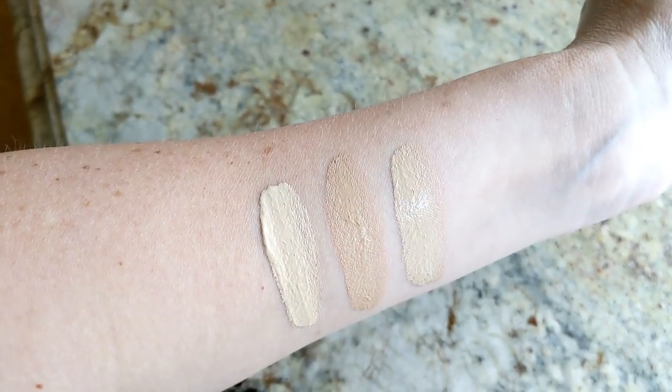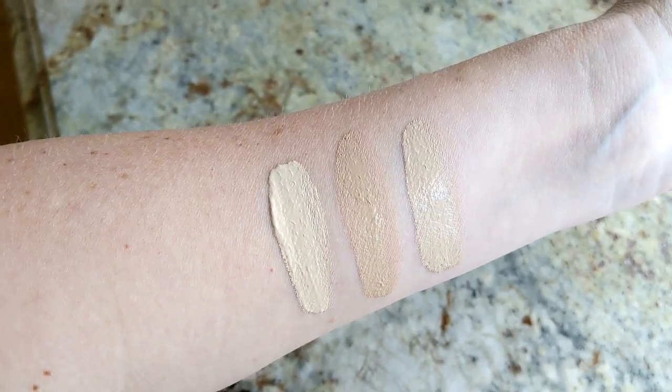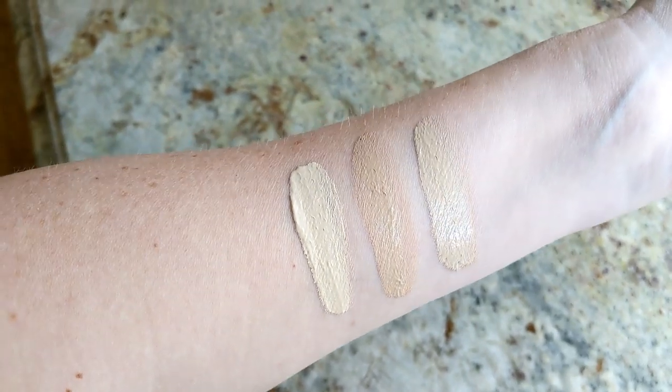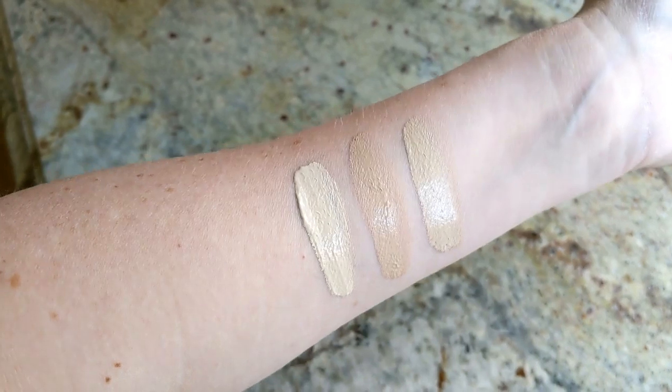But texture-wise, this feels really lightweight. If it definitely is a full coverage foundation, I love that it's lightweight because I hate those heavy cakey ones. Anyway, if I think of it later in the week, I'll pop on and let you guys know my thoughts once I've tested this out.